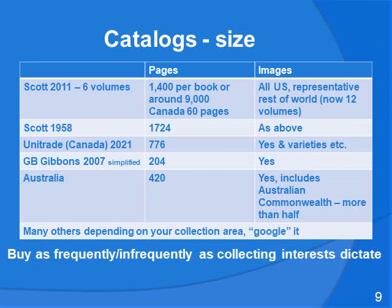Scott, 1958, I showed you that. It only had 1,700 pages. Same images as before, except in black and white. Unitrade Canada, 2021, has 776 pages as opposed to 60 in Scott. So a lot more detail. All stamps are shown, their images, varieties, back of the book, postage dues, all that stuff.